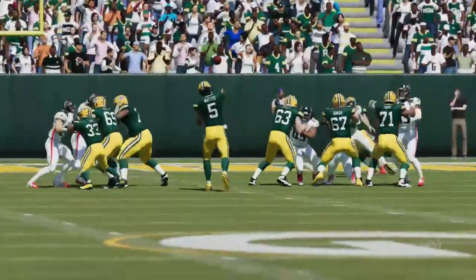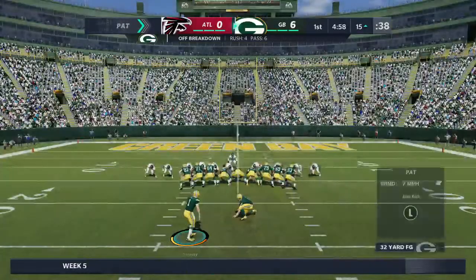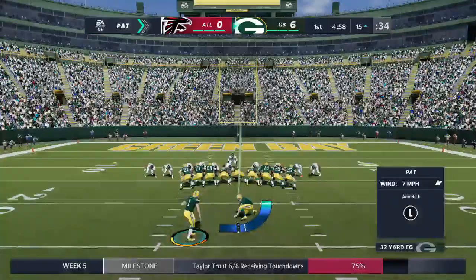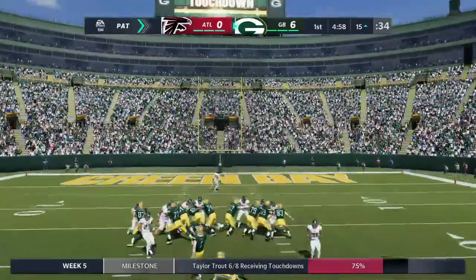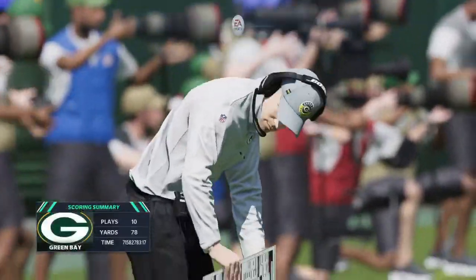A long opening drive and a very successful opening drive. We call that methodical, I guess, when it takes that many plays. Methodical and almost like a boxing match where you hit them with body blows. They can withstand them here.